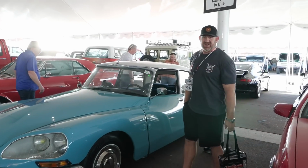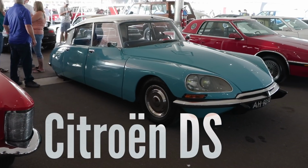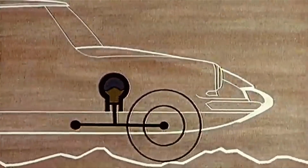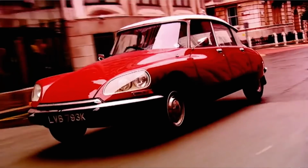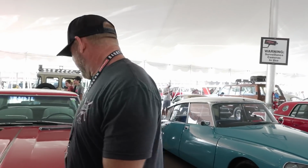It's supposed to have a sticker on it to tell you what it is. I can't remember the name of them. These have a crazy air ride. The air ride's insane on these, and I guess it rides amazing. Probably not the best in corners, but it was one of the only French cars that Jeremy Clarkson likes, and the Top Gear guys. They're interesting, I kind of like them, I don't know why.